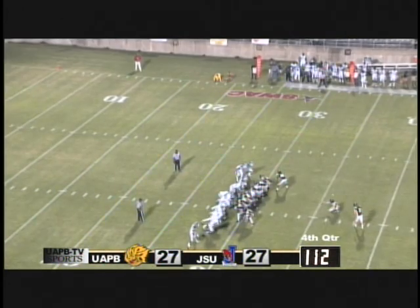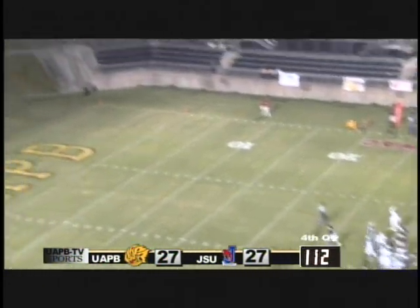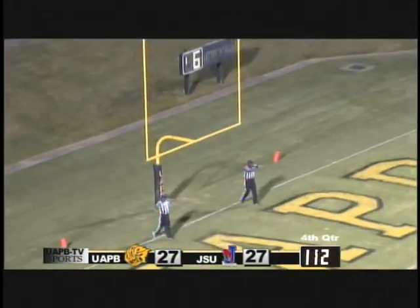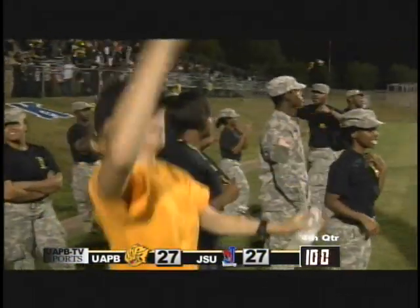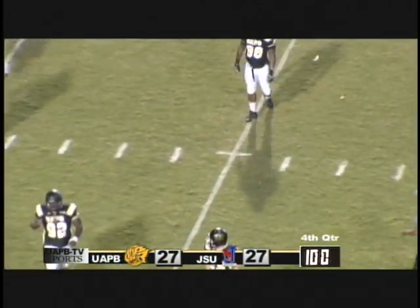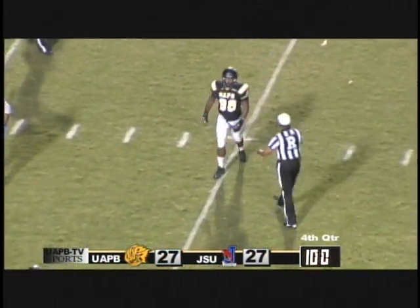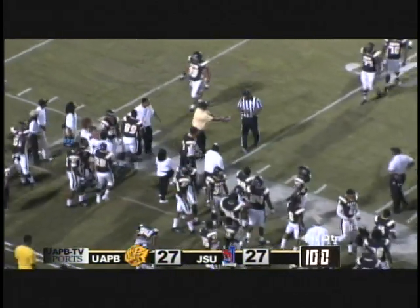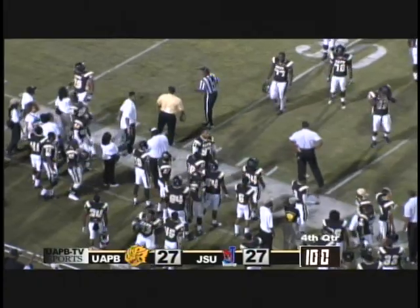Come on, Tyler. High snap, Nieheiser the hold. Kick is up, and the kick is no good. He pushed it wide right. The crowd thought he made it, but you always got to watch the officials. Under the goal. Under the goal. And that's what I was looking at the whole time, and they say no good.